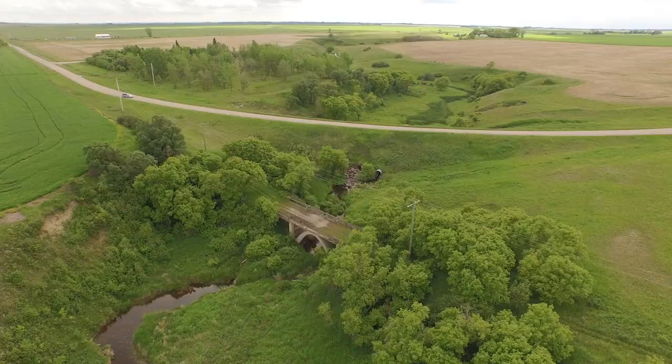One spring, they probably found enormous volumes of water going down this creek, so much so that it was impossible to cross over the top of this culvert, and that's what necessitated the construction of the concrete arch bridge above it.